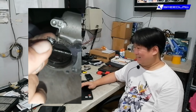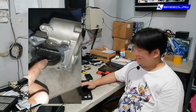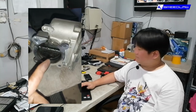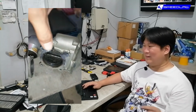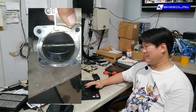Puro buhangin. Oh, yan. Diba? Ngayon, ito pong throttle body, hindi pa po talaga ito yung pinuntirya ng dumi. Ang totoong tatamaan talaga niyan, yung turbo. Yan ang unang-unang tatamaan niya, yung turbo. That's true. From the air filter, it goes into the turbo. That is correct. Ganyan po yung mangyayari dyan, yes.